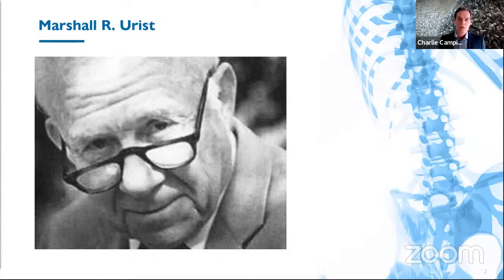Arguably, there are names within the spine community who have contributed more to patient treatment overall, but no single person has contributed more to maximising the efficiency of fusion biology than Marshall R. Urist. Imagine if he had not discovered BMPs and the impact that would have had on all of the patients you have treated in the past and may treat in the future. Discoveries such as his, back in the 1960s, happen only once in a generation. And what I'm going to talk about today has the potential to be one of those discoveries.